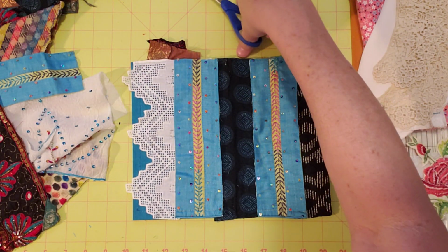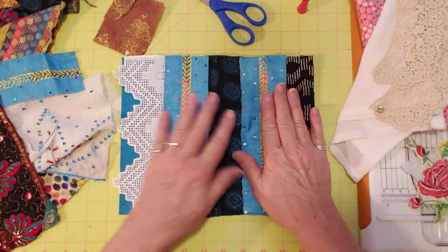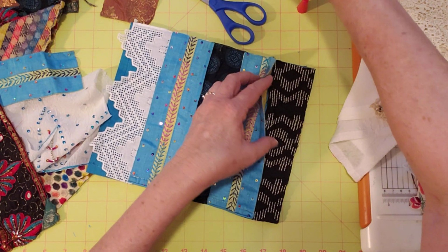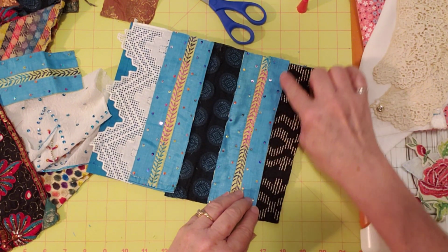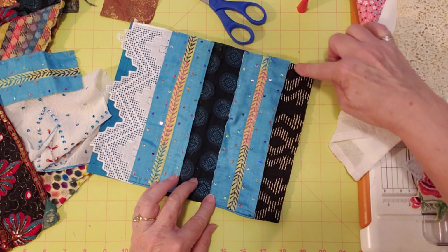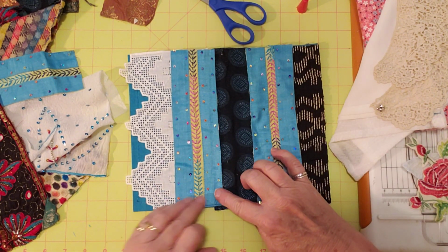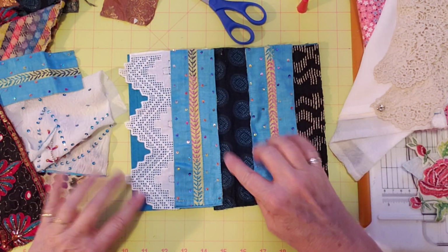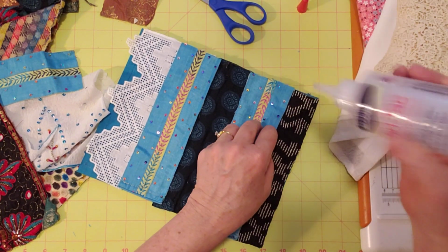All right. Now I think that's what I'm going to do. I've got more to put on here, but I'm going to go sew, and let me put some glue right here first. I just don't know if I'm going to sew in between here. I might run a straight stitch here, straight stitch here, maybe some zigzag around the edges, straight stitch here, zigzag, and maybe a straight stitch down here.